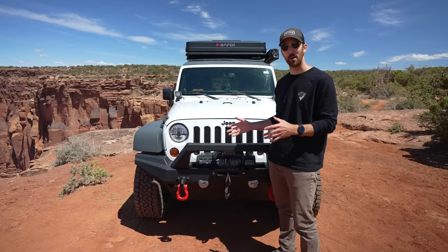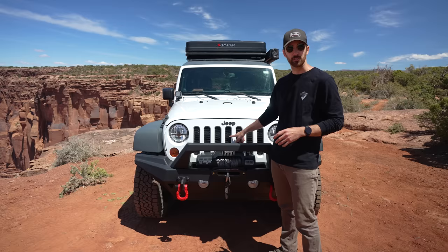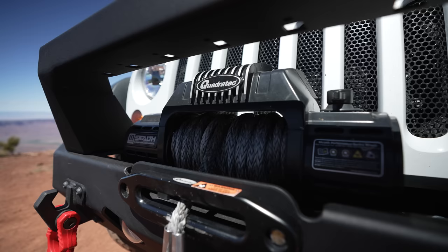Behind the grill here, I've got this kind of mesh material I found on Amazon. It just cleans up the front a lot. And my radiator was looking pretty chipped up and had bugs all in it. I couldn't really get it clean, so this just makes the whole front of the Jeep look a lot cleaner and a lot nicer. And then finally, you've got the Quadratec Q Performance Stealth Winch.